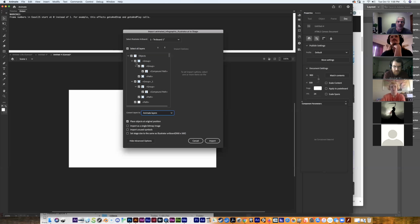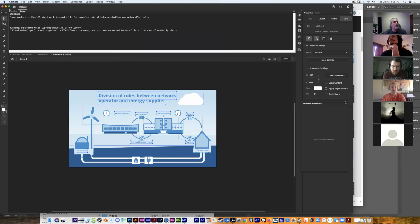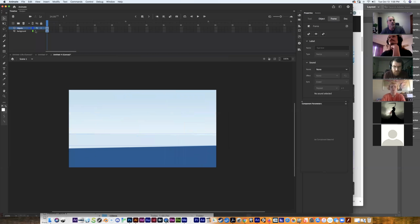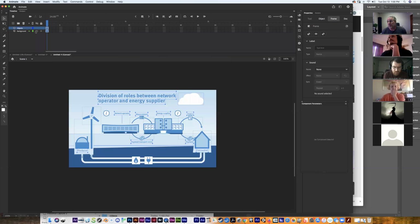What's going to happen is it's going to take every layer that he has, and he has two layers, and create two layers in Adobe Animate. So now if we hit import, sure enough, we get two layers. One is called objects, and that's the top items, and one is called background, and that's the bottom items. What's beautiful about this is if you like working in a program like Adobe Illustrator, you can set your layers up exactly the way you want them in Illustrator, and then just import it directly into Animate like this.